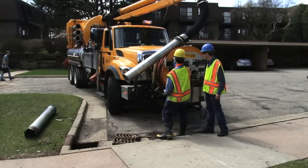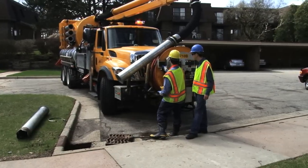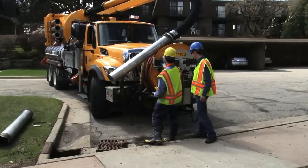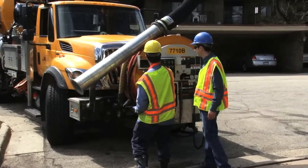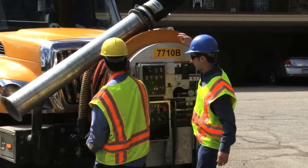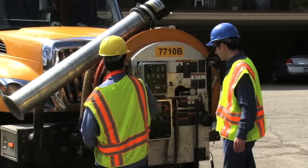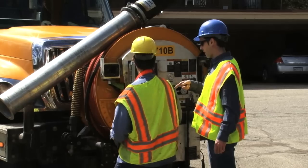This little computer shows us how many gallons per minute we're running. It also tells us how many feet that our hose is out. I have about 750 feet of this hose. Oh, this hose, the red hose. Correct. Okay, so I'm going to turn the radio control on. And that hands off control to the belly pack. Yes. Okay.